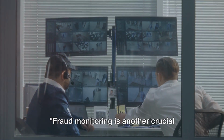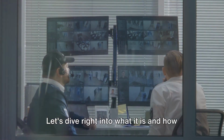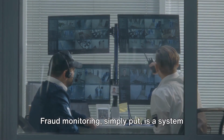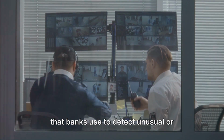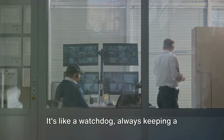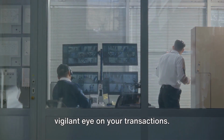Fraud monitoring is another crucial feature of bank security. Let's dive right into what it is and how it works. Fraud monitoring, simply put, is a system that banks use to detect unusual or suspicious activity on your account. It's like a watchdog, always keeping a vigilant eye on your transactions.